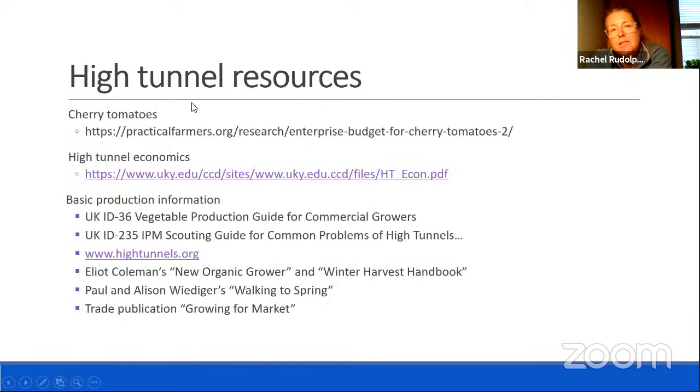Here are several resources that I found pretty interesting. This was a comparison of a couple of growers that were growing cherry tomatoes. I thought that was interesting. There's high tunnel economics through the CCD, and then several publications. There's a lot of high tunnel information out there.